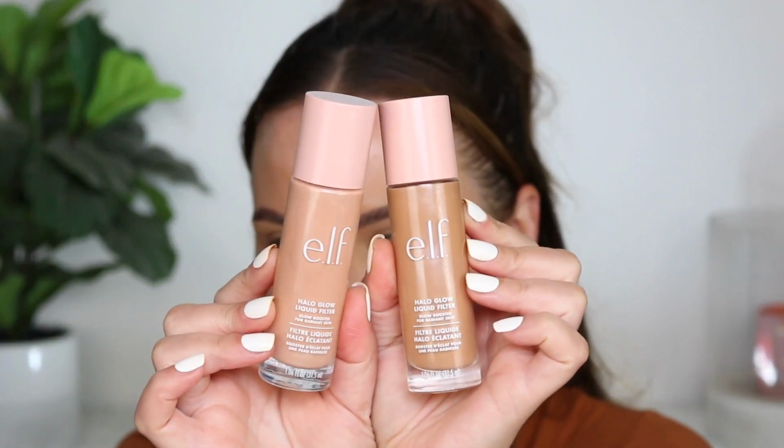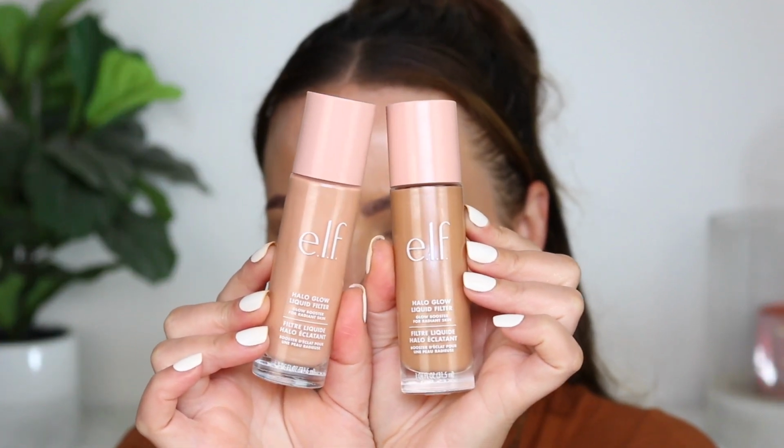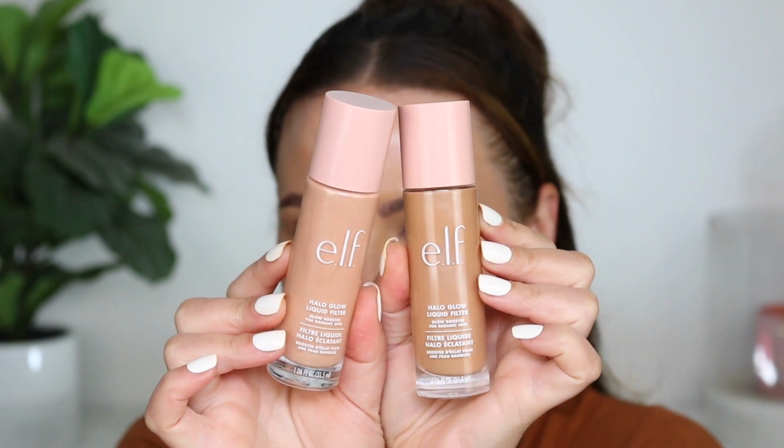This blew up on TikTok. I'm sure you knew I was going to use this for this video. It is the e.l.f. Halo Glow Liquid Filter. And this is great because you can use it all over the skin if you want a really light coverage and some glow, or you can mix it in with your foundation. You can use it just as highlight.